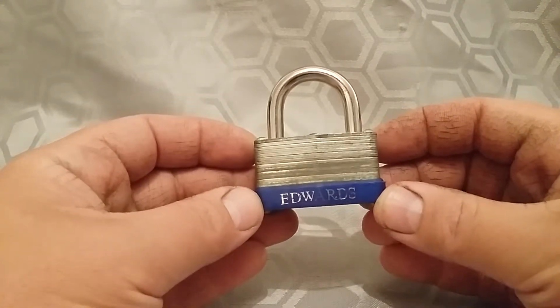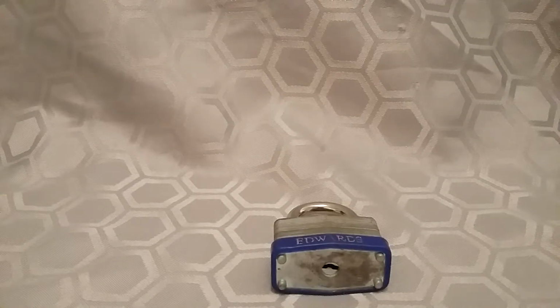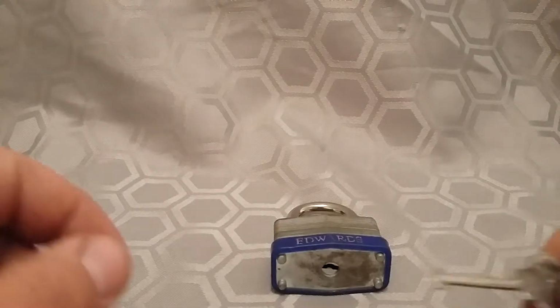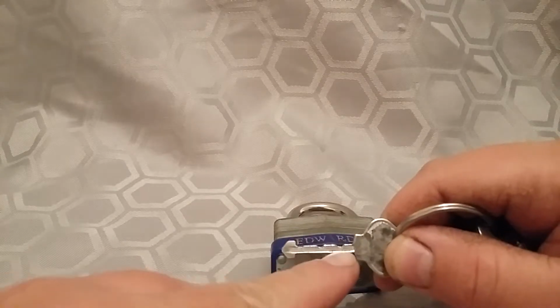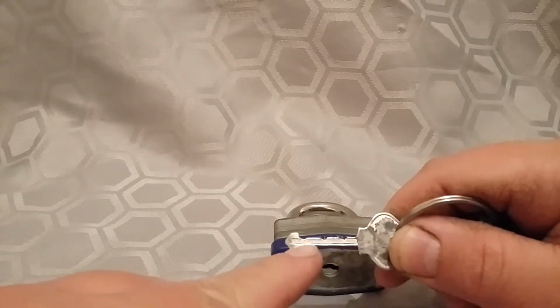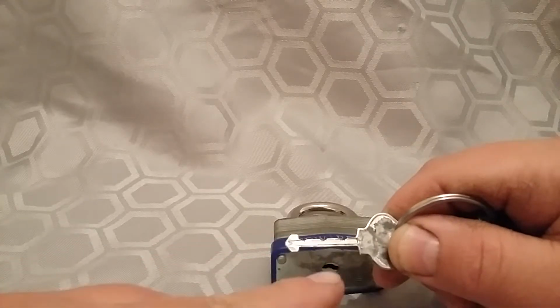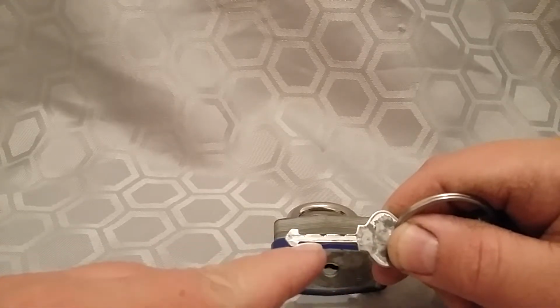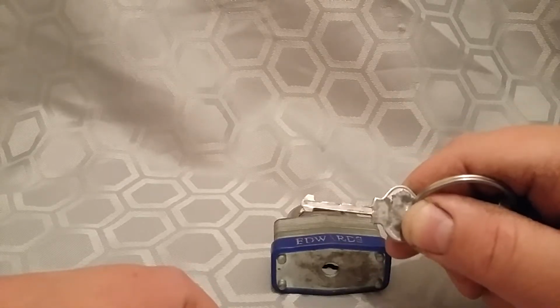Okay, number 1, you would take the key from the lock, like you can see I've done here, and where the wards would have gone in to this lock, you file it right down to the middle, then you file it right down this side. This key now is basically a lockpick.